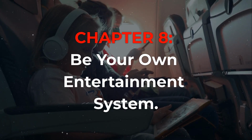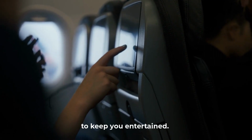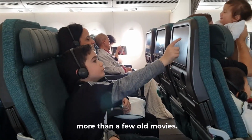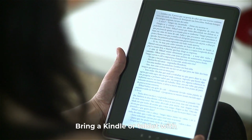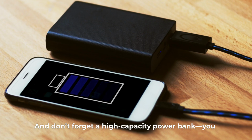Chapter 8. Be your own entertainment system. Don't count on the airline's screen to keep you entertained. Some are outdated, glitchy, or offer little more than a few old movies. Download everything before your flight. Shows, audiobooks, podcasts, games. Bring a Kindle or tablet with your favorite e-books. And don't forget a high-capacity power bank.